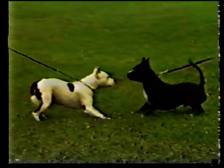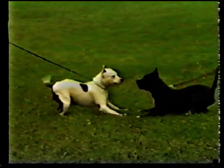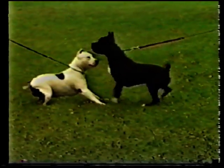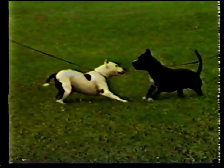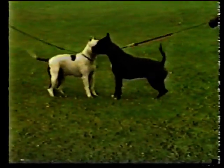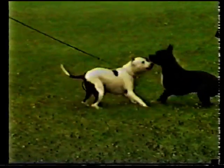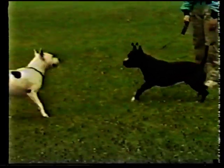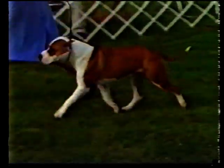The Amstaff radiates strength. He should be presented in good condition, rock hard, and well defined in muscle. His musculature should be smooth. An Amstaff must never be so bulky as to appear muscle-bound, nor lacking in agility and grace. The dog's parts flow together smoothly without exaggeration of any one part.